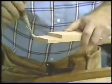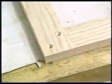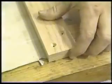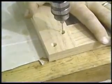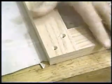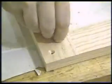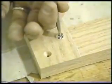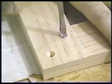Okay, a little more yellow glue on this half lap joint. Set those together. Now I'm going to drill some little pilot holes, really necessary with this oak. Whenever we nail or put screws in, we drill little pilot holes. Now these screws are not going to show because they're on the back side of the face frame, and they're really only here to hold the joint together while the glue sets up.